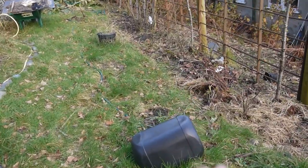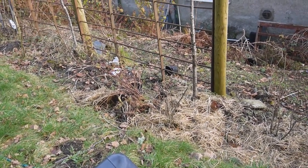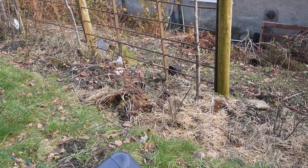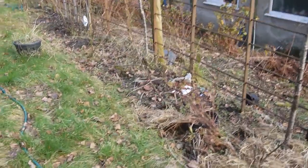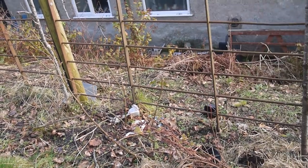Now the fruit I want to cover with netting because the birds stripped the lot off it last year and I didn't get any. So it defeats the object of having a food forest if the birds are going to get it first. So I need to sort it out so that I can put netting, like little teepees round it.